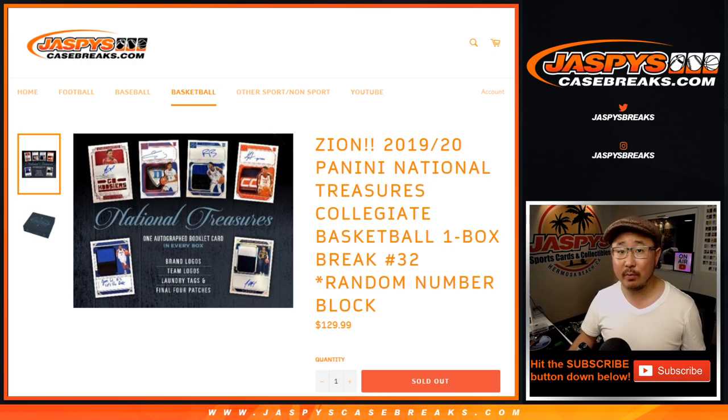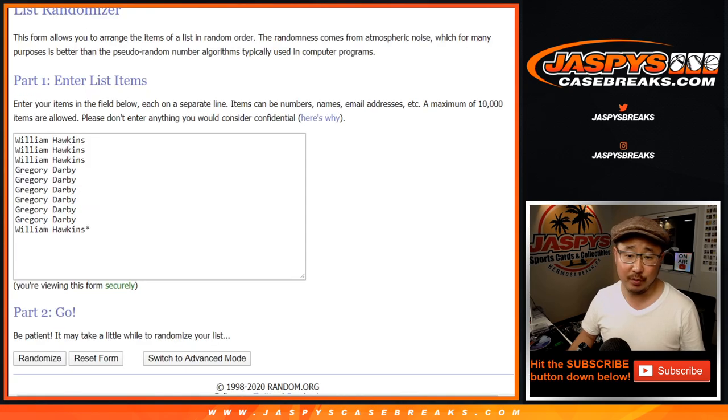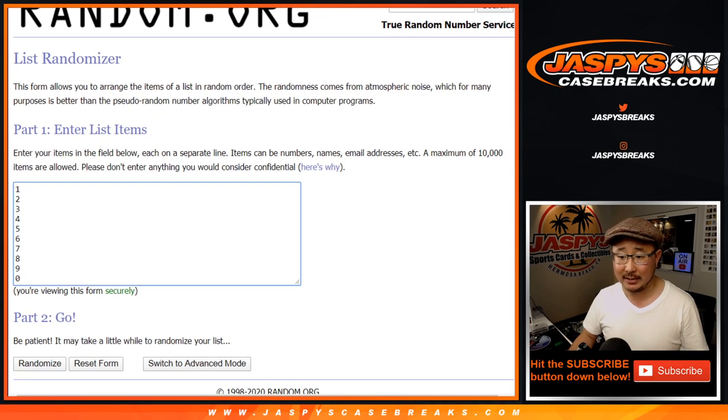One box, random number block, break number 32. Big thanks to William and Greg for making this happen. William has four spots, so he's got 40% of the break. Greg's got the 60%, and if the numbers match up nicely, maybe everyone will get nice hits here.